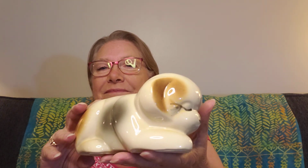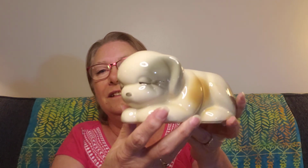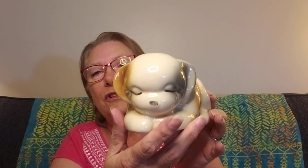This one looks like a Royal Copley too, but this one's a cute little dog. Little puppy, just resting. Little nub tail. Beautiful little guy. Also a planter.